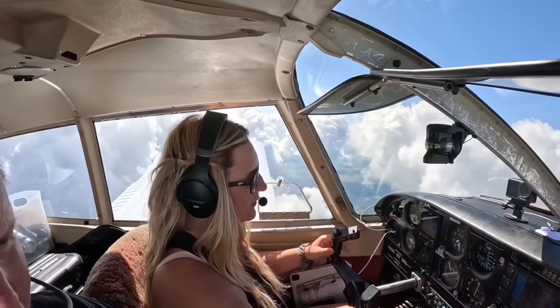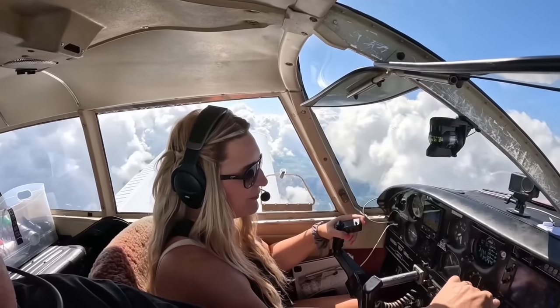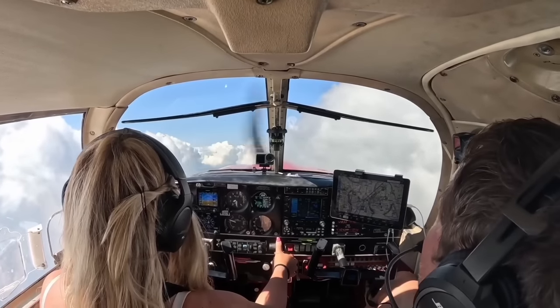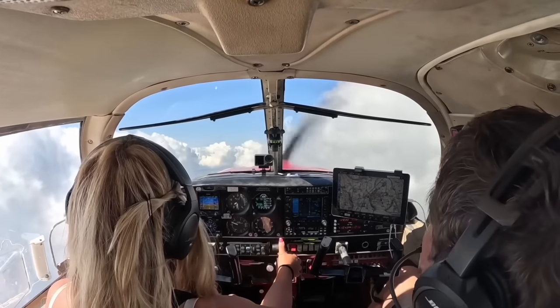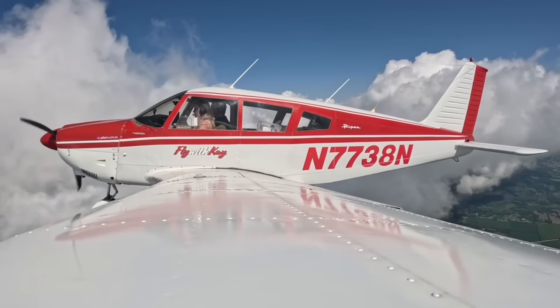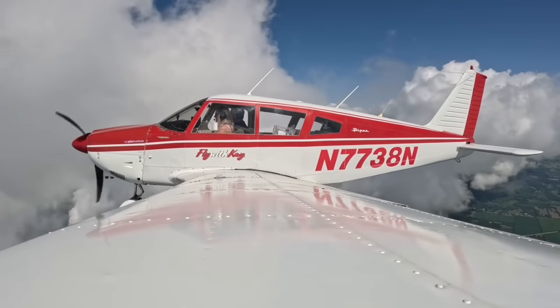38 November, contact Rockford approach 121.0. 121.0, have a good day, 38 November. Good morning, Rockford, Cherokee 773 November, checking in, climbing through 6,500 for 8,000. November 773, 8 November, Rockford approach, Rockford altimeter 3014. 3014, 773 November, thanks.